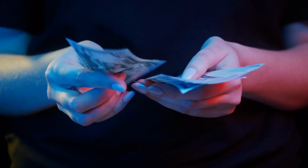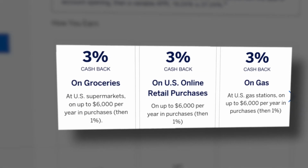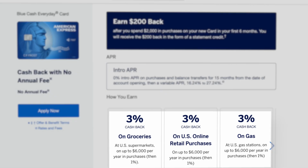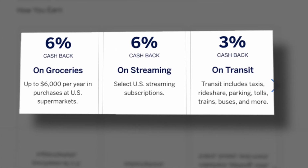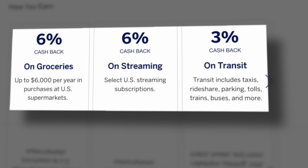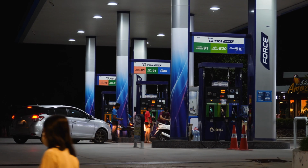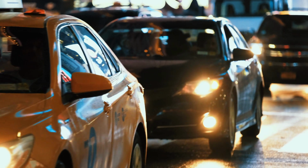Now, in terms of the cash back bonus categories, again, they are very similar, but the amount of cash back that you're able to earn is drastically different. The free Blue Cash Everyday card offers 3% back on grocery stores, select online purchases, as well as gas stations, while the $95 annual fee Preferred card gives you 6% back on grocery stores, 6% back on select streaming services, and the same 3% back on US gas stations, as well as transit, which includes things like taxis, ride-sharing platforms, parking, and that sort of stuff.